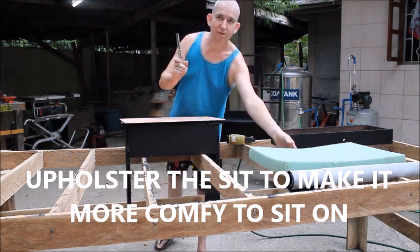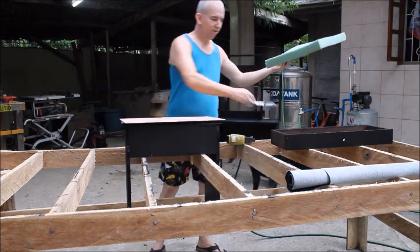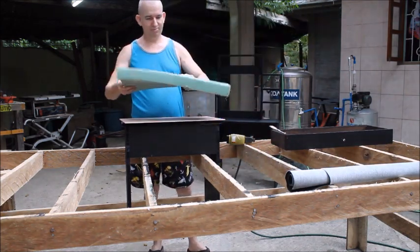I got my wife's scissors, so she's already given me a big two-minute, three-minute lecture twice about using them.